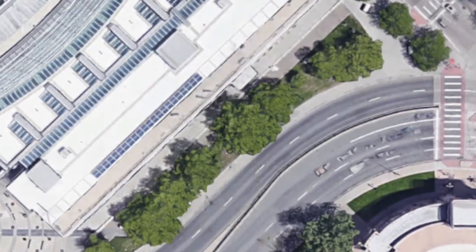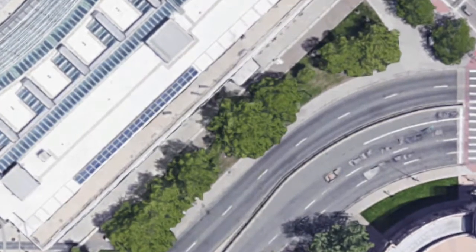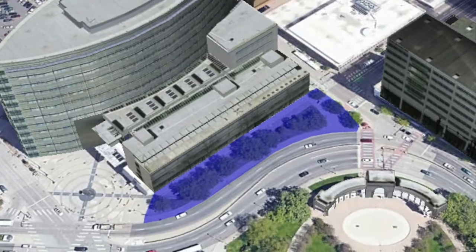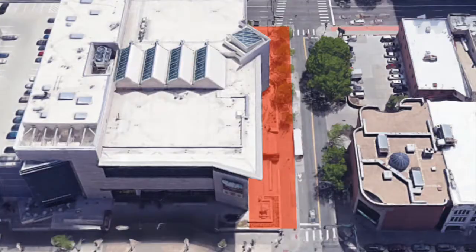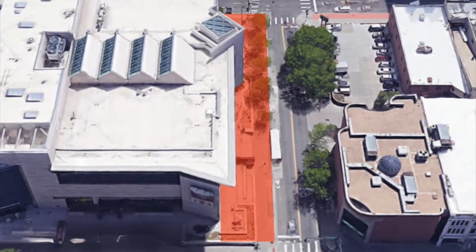The first space is MacIntosh Plaza Park. MacIntosh Plaza occupies the space between the Wellington Webb Municipal Building and West Colfax Avenue. The second lies between the History Colorado Center and East 12th Avenue.